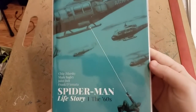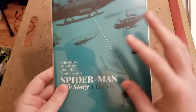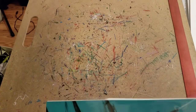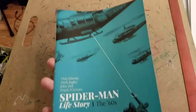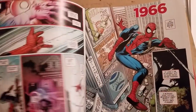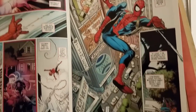Next, I got the Spider-Man special, Spider-Man Life Story. So this takes place in all the different decades. That's the main reason I got it. Of course, I do love Spider-Man, but it'll be interesting to see how this concept plays out. Some nice Mark Bagley art. He does such a good job.